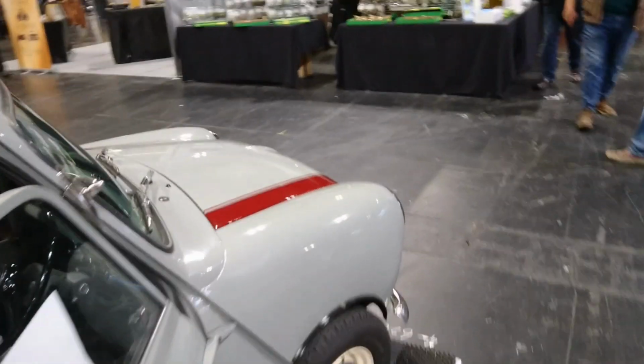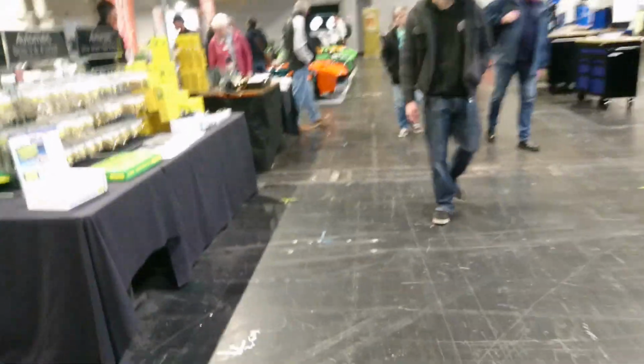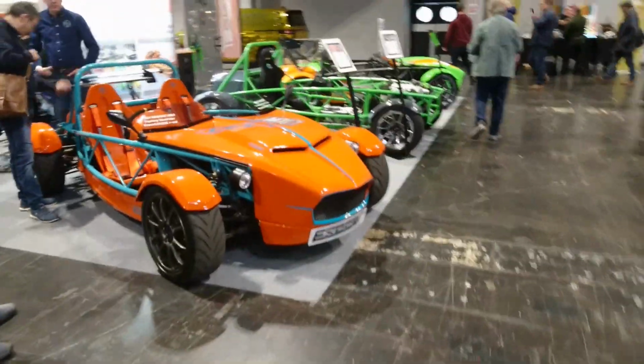Not the most comfortable drive. I have driven a couple of classic Minis, and I don't tend to get on with them very well, which tends to hurt me if I drive them for any distance. But you know, some people like them, don't they? In fact, loads of people do. Ooh, an Exosat. So I've heard of these.